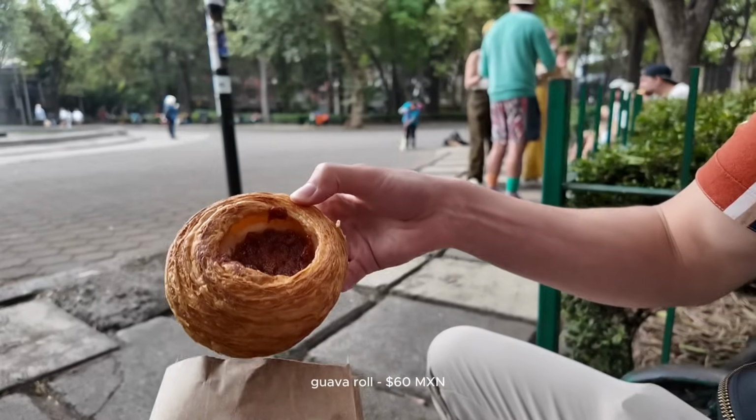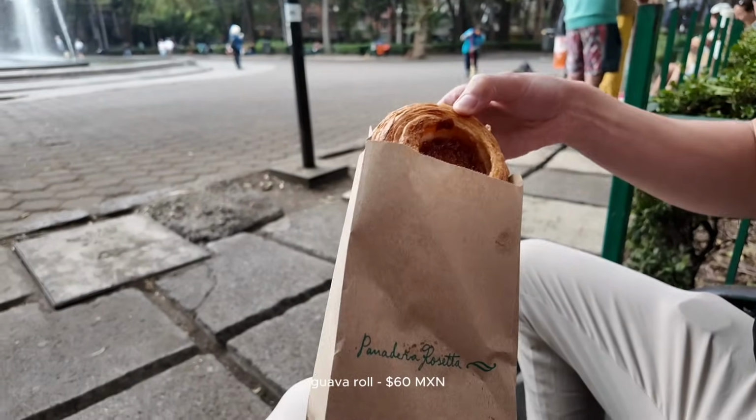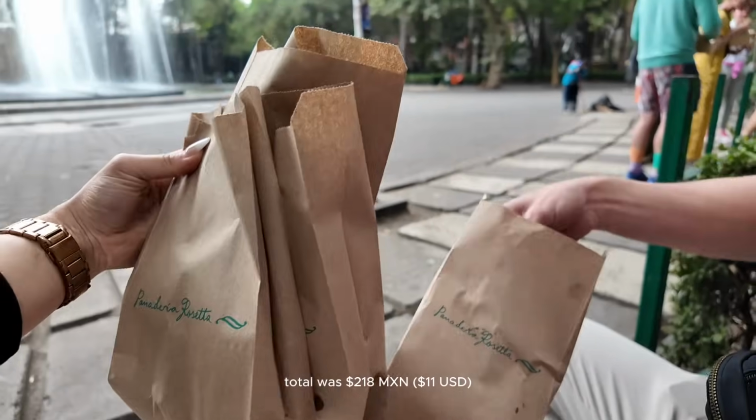I haven't finished this. Guava roll. Apparently this is what they're known for, or at least on Google reviews, people said to get this one. Is this all? Yeah. Do you have more? Okay, good. This is about to be a pretty big breakfast.